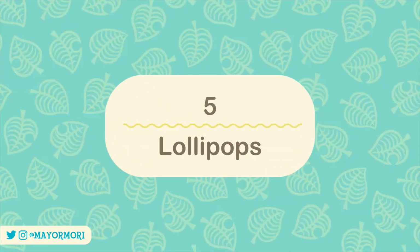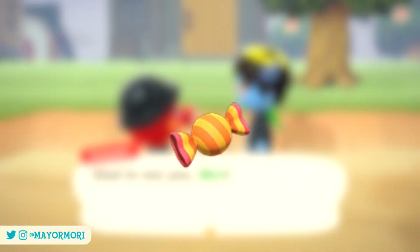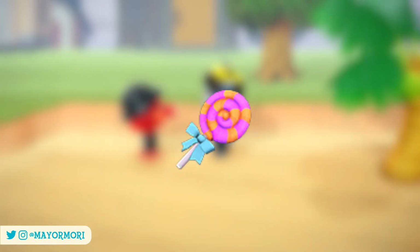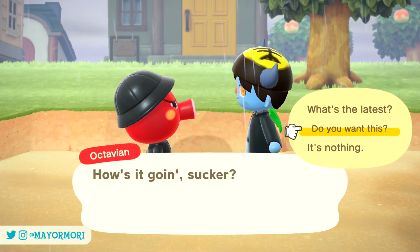Number 5. Lollipops. Now, whilst there are a number of ways to obtain candy between now and Halloween, there's another type of candy that you'll need called lollipops. Lollipops are Jack's favourite type of candy and will be needed if you want to get your hands on some spooky items only Jack will give you. We'll go over these shortly.